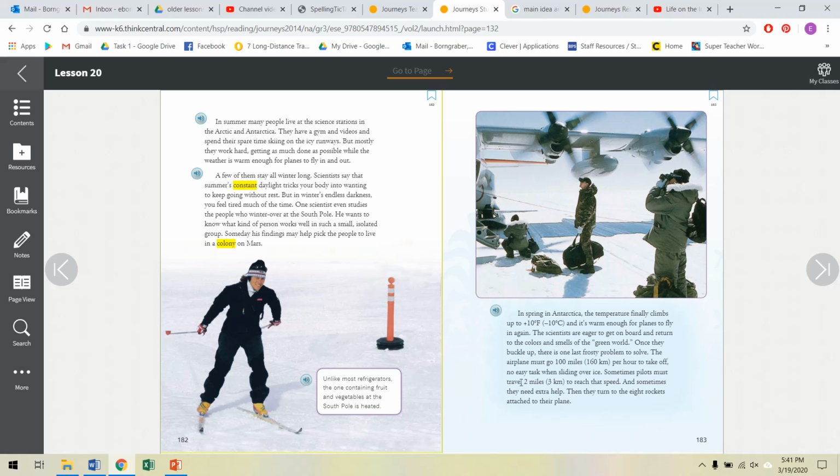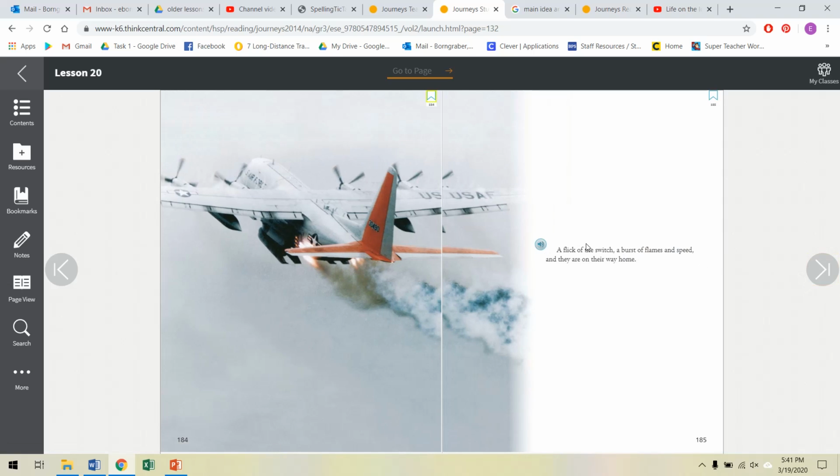Sometimes pilots must travel 2 miles to reach that speed. And sometimes they need extra help. Then they turn to the 8 rockets attached to their plane. A flick of the switch, a burst of flames and speed, and they are on their way home.